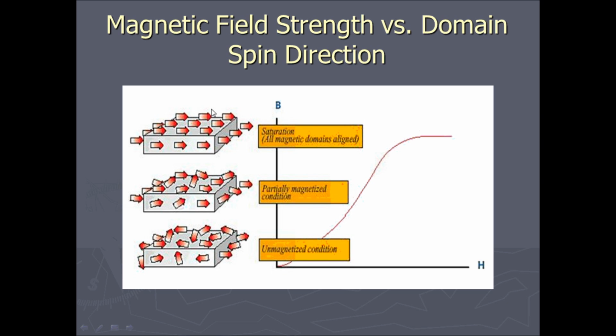And then you've got those really strong magnets, the ones that just snap onto the refrigerator. And those are your ones where all of those domains are lined up perfectly. So very strong alignment of domains.